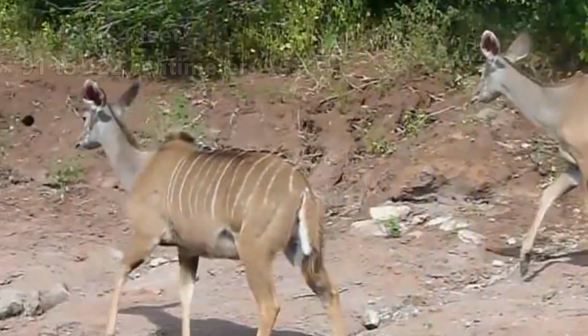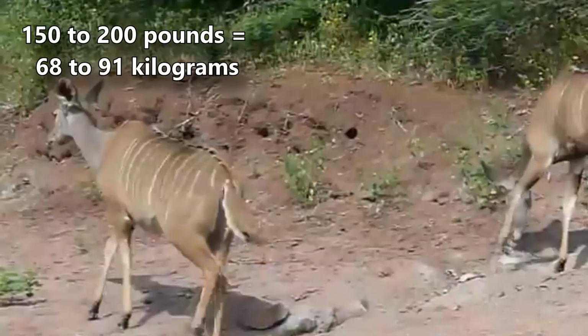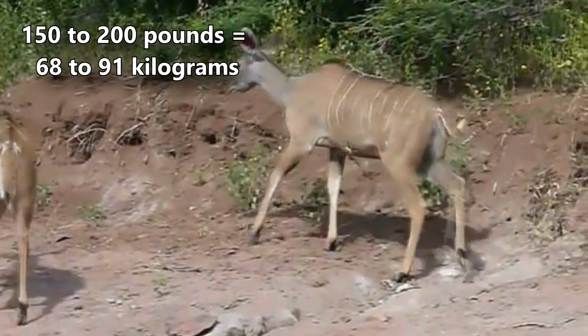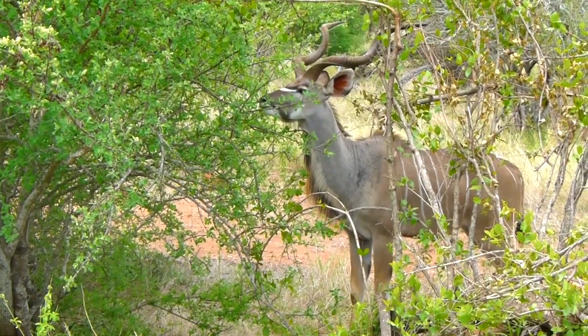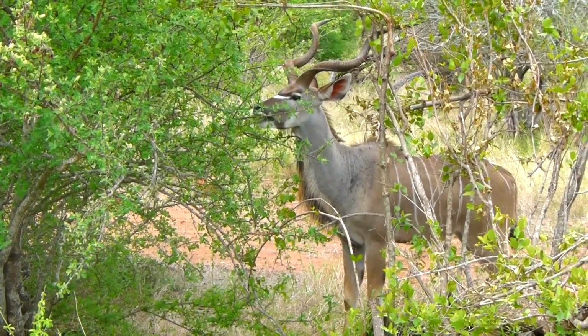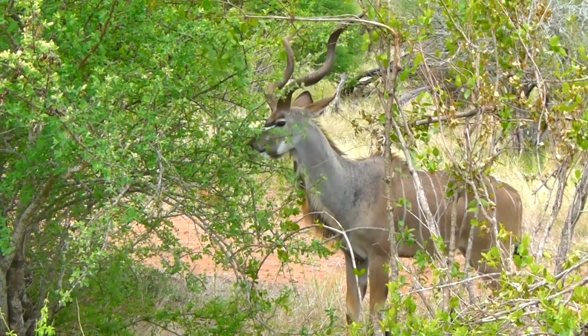The smaller, lesser kudu stands about 3 to 4 feet at the shoulders, and weighs 150 to over 200 pounds on average. Aside from size, lesser kudus do not have the throat mane present in some greater kudu individuals, and they have more stripes than their greater counterparts.